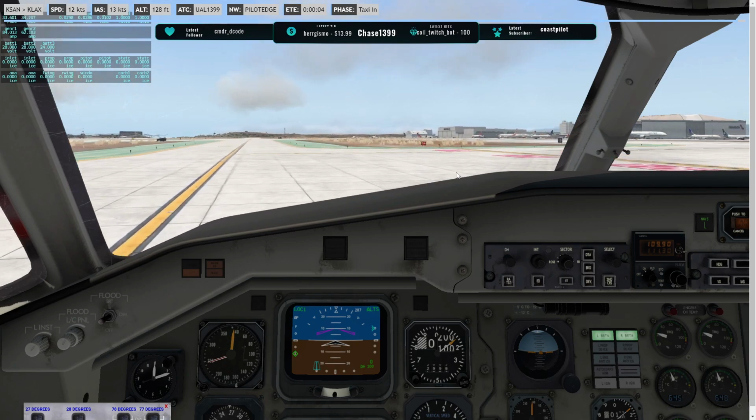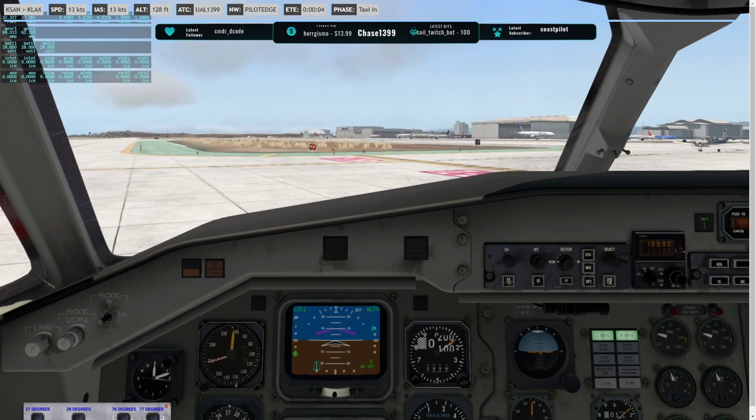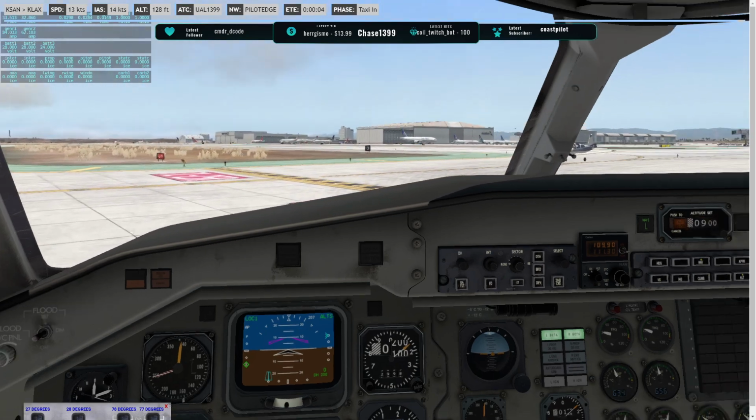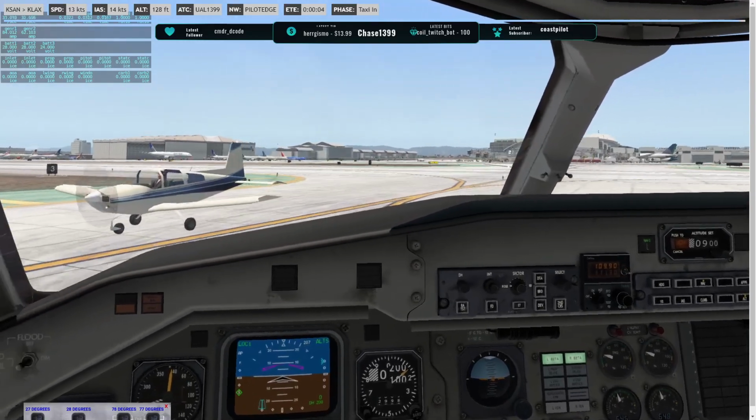Burbank Tower, 72 Charlie is downwind turning right base for 20 right. 72 Charlie, Burbank Tower, number 2, runway 20 right, cleared to land. Cleared to land 20 right, 72 Charlie. This is all traffic locally.